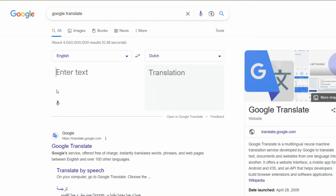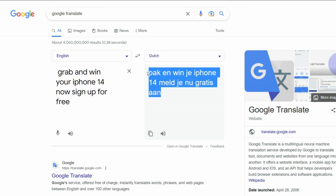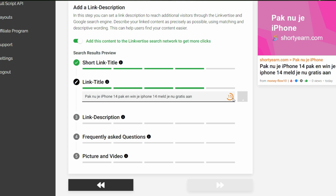And finally, the thing we mentioned in the beginning of the video, this is when Google Translate comes to the rescue. So I'll just type whatever comes to my mind. Let's say, for example, grab and win your iPhone 14. Now sign up for free and immediately Google Translate will do the rest. I'm going to copy this and paste it here. As a result, it will be authorized.